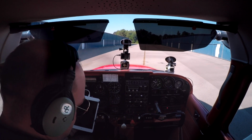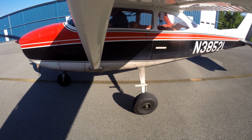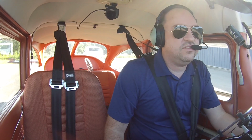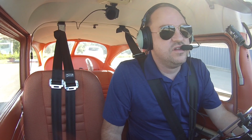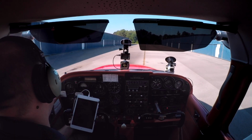Strobe and beacon lights are on. We're leaned out. All right, let's taxi on out to runway 23. About 222 on the heading. We'll check it again when we get over there.